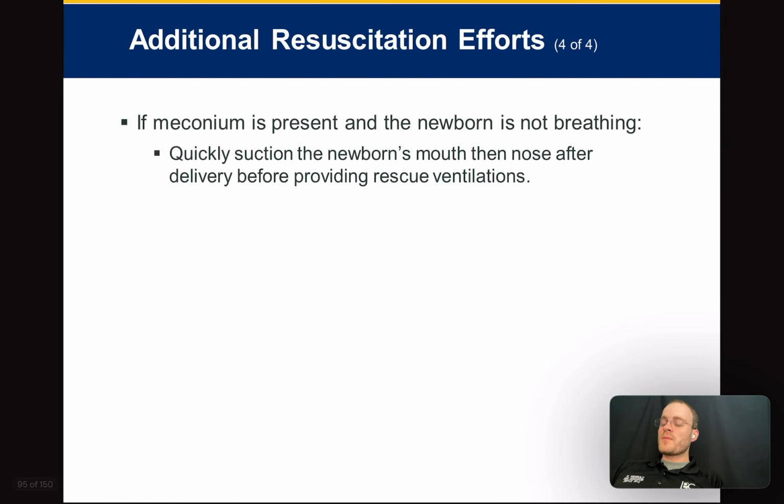So meconium, remember meconium's that green stuff? It's when the baby pooped during delivery and it got in their amniotic fluid. And remember, babies are breathing in their amniotic fluid, which is normally just urine. And so that, if they breathe that in, it can cause respiratory problems down the road or even acutely. And so that's why we suction the mouth and then the nose after delivery, especially if there's meconium staining.